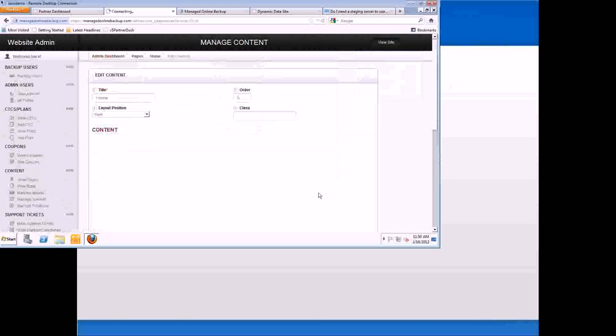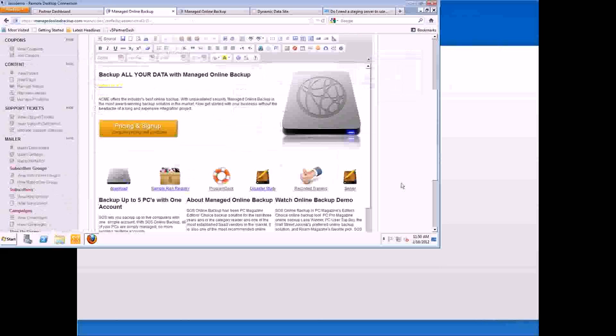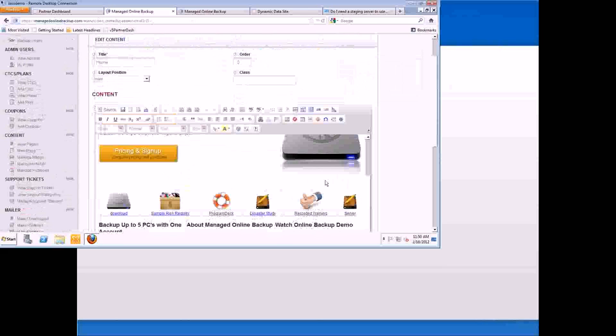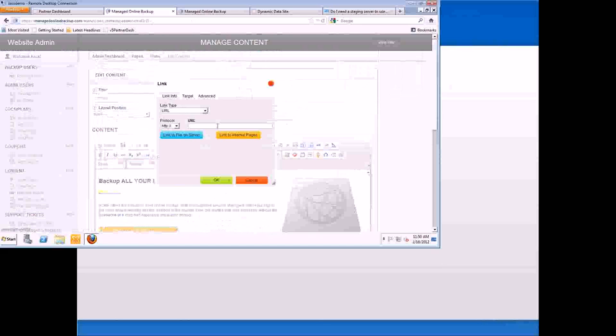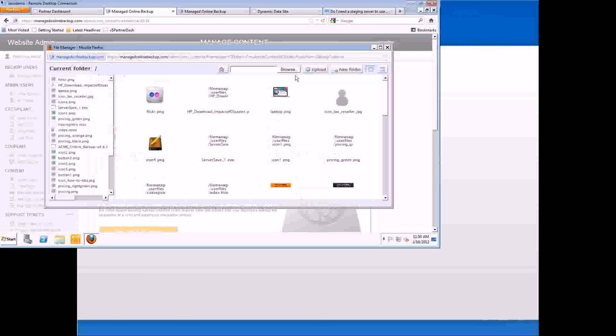So this is very nice and simple to use. There's also a file manager built in here. So we can see, okay, let's link to a file on the server. And then it comes right up here, and it shows you all the files that exist. If you need a file that's on your local machine, then you just browse your local machine, select the file and hit upload. So it's a very, very simple to use program.